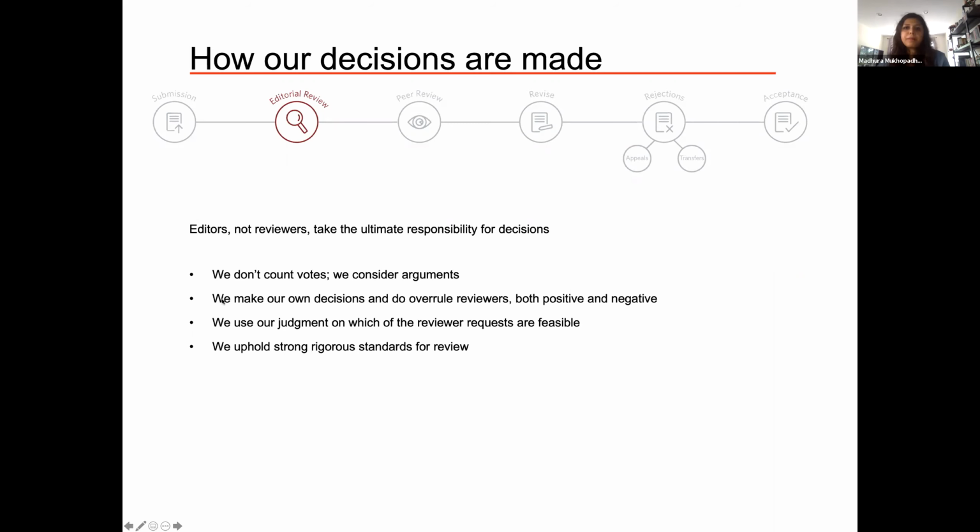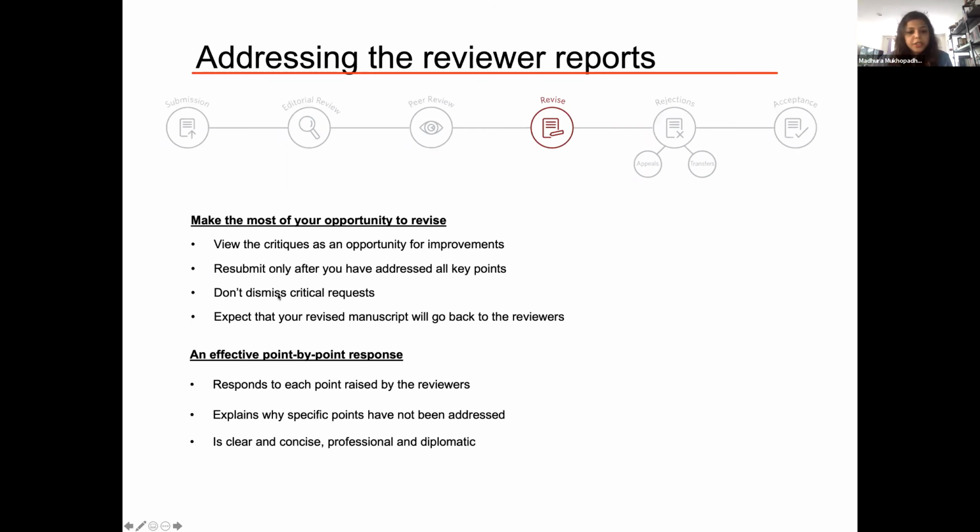So, say your paper's back from peer review. Consider peer review as an opportunity to improve the quality of your paper. When you receive the reviewer comments, I recommend that you at least address the most critical points, especially if they have been emphasized by the editor. When you submit a revised version, make sure you provide a point-by-point response addressing the reviewer comments. This is your chance to talk directly to the reviewer.